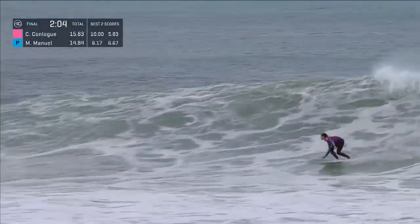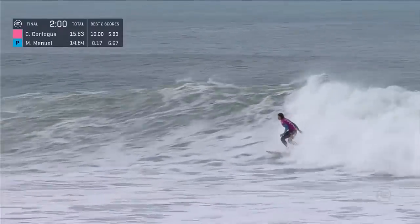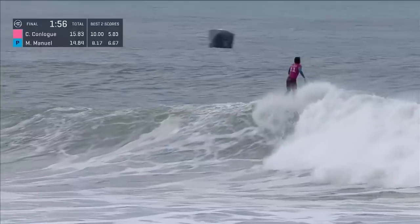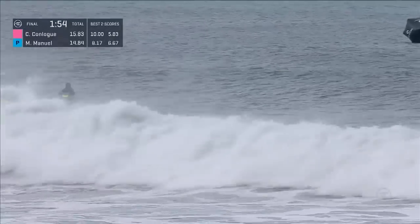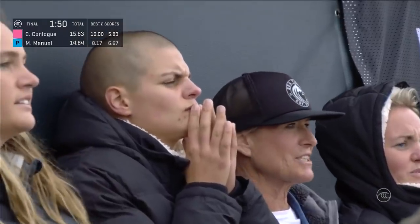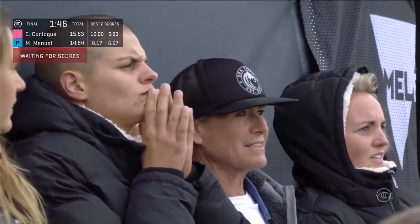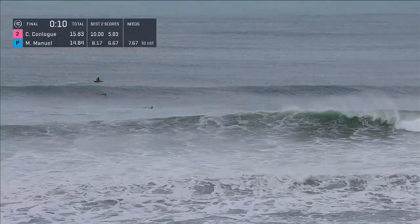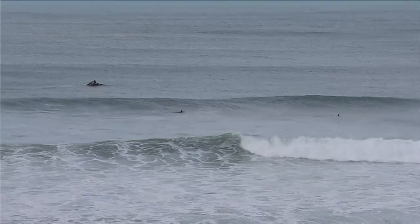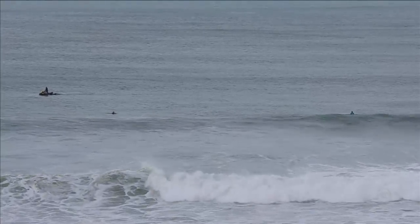Just filling in the gaps well. All setup work to really push hard towards the tail end of this wave. It's not really giving her a lip line, so she's out of there. Now that gives a minute 50 for Manuel with priority. Tracy Conlogue looks a little bit concerned with that decision. It was there. There was an opportunity. Just positioning, out of position there for that last one was the difference, unfortunately, for Malia.